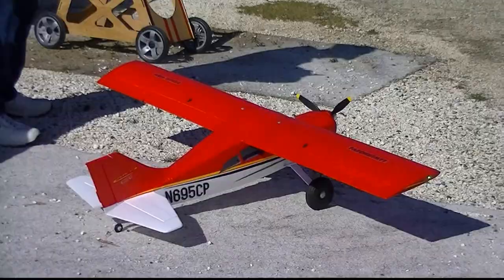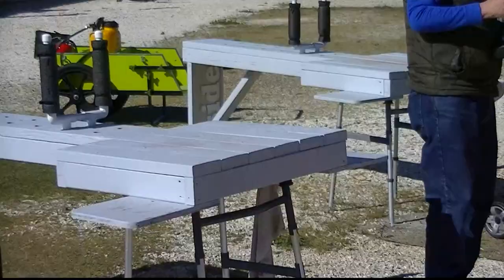Okay, we're out here at J. Carey Field, home of the Clear Lake Modelers Club, and Jack Tatum is getting ready to fly his Moll.